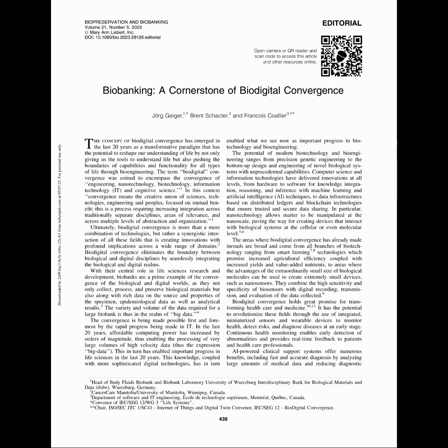And today we're going to dig into one really key part of it, which is biobanking. You might have heard the term, maybe around medical research, personalized medicine. Yeah, I think so. Okay, so our main source for this deep dive is an editorial, Biobanking, a cornerstone of biodigital convergence. It's by Geiger and a few others from last year.